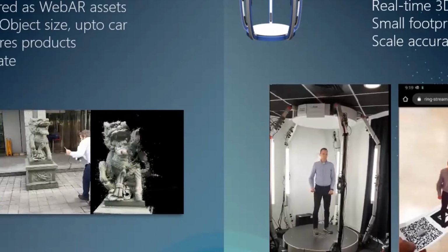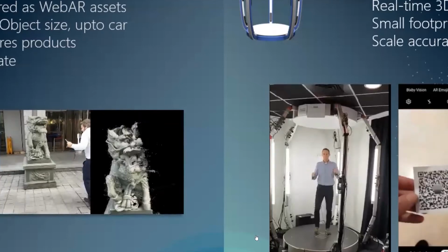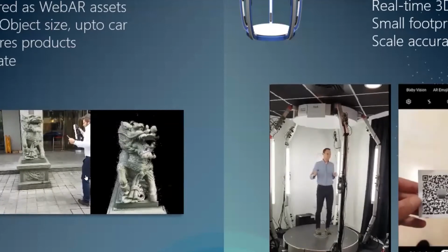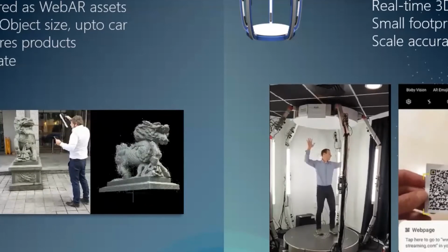But the main advancement, I think, is going into what we call the Trios. This is taking our volumetric capture, and instead of making that something that can only be achieved in huge green screen rooms with studios, we've been able to put this in a form factor that can be in every retail store.